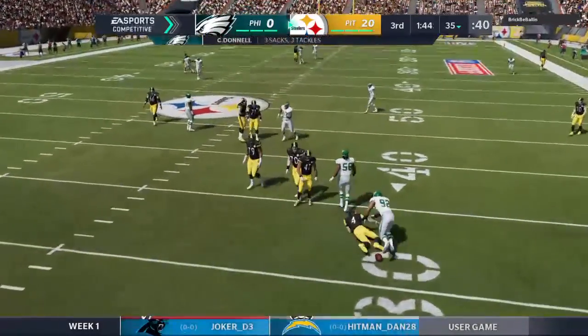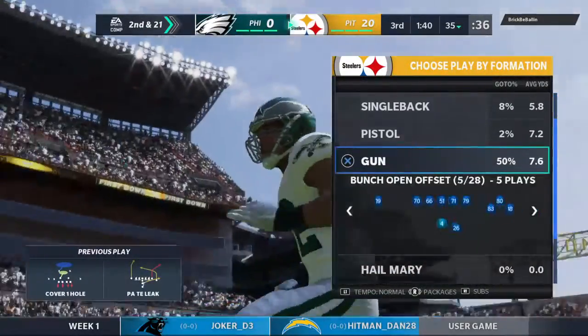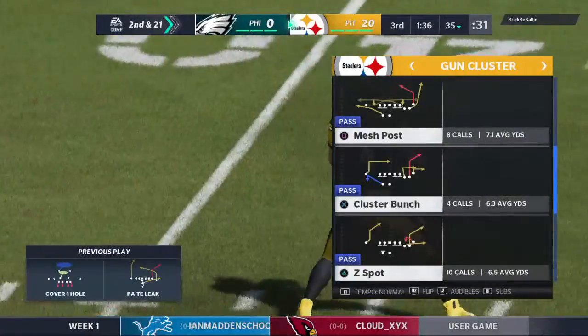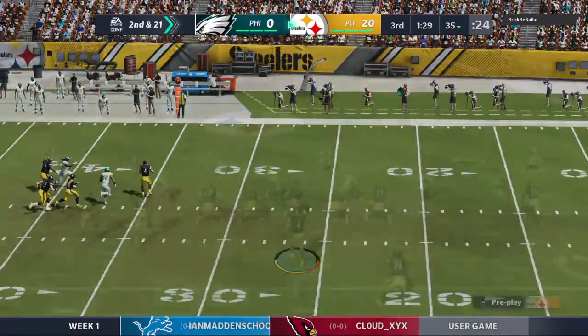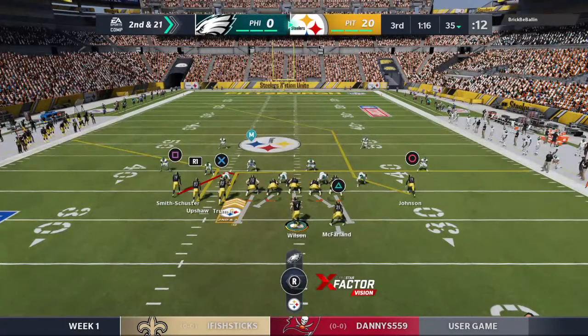Pressure comes, and Wilson's going to go down. Well, we knew this guy wasn't especially fleet of foot, but he tried to conjure up some escapability, but there was no way he was getting away on that one. Well, they're in some hot water now. After that sack, it's 2nd and 21.